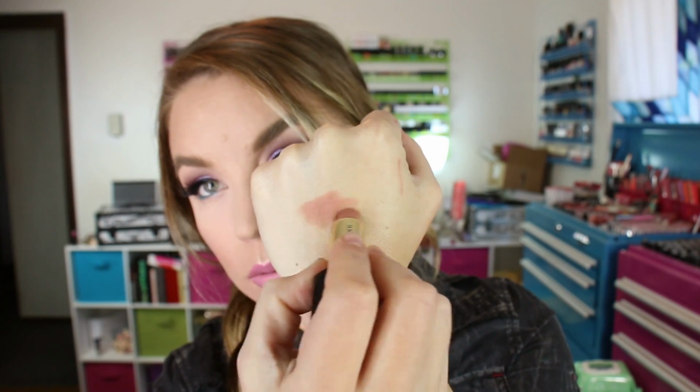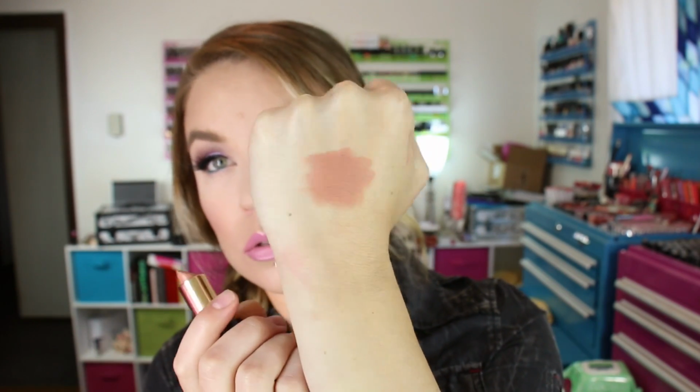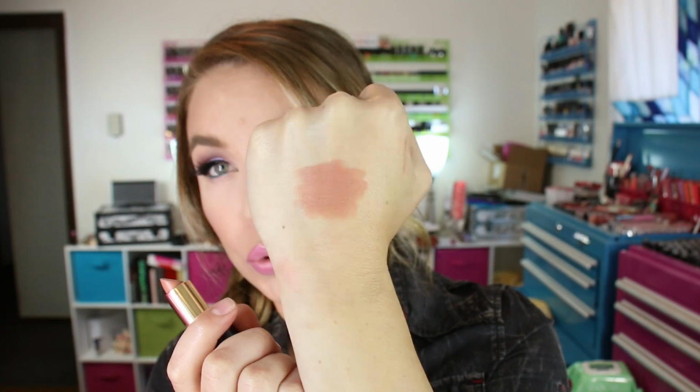This is the only one I picked up. So watch it right there. So that is Covetous Nude. I finally broke down and bought the Tom Ford blush in Savage. I have eyed this for so long, and finally I was just like, I'm just gonna get it.